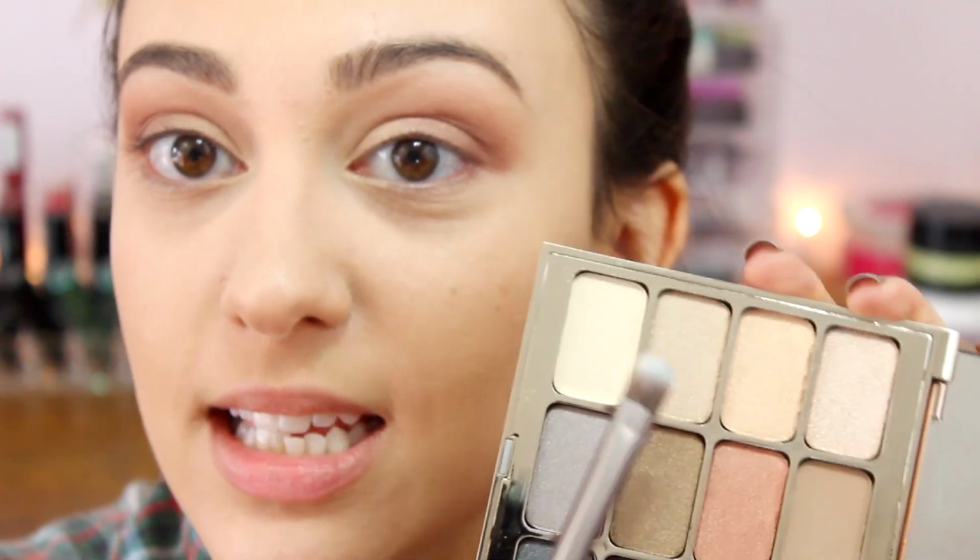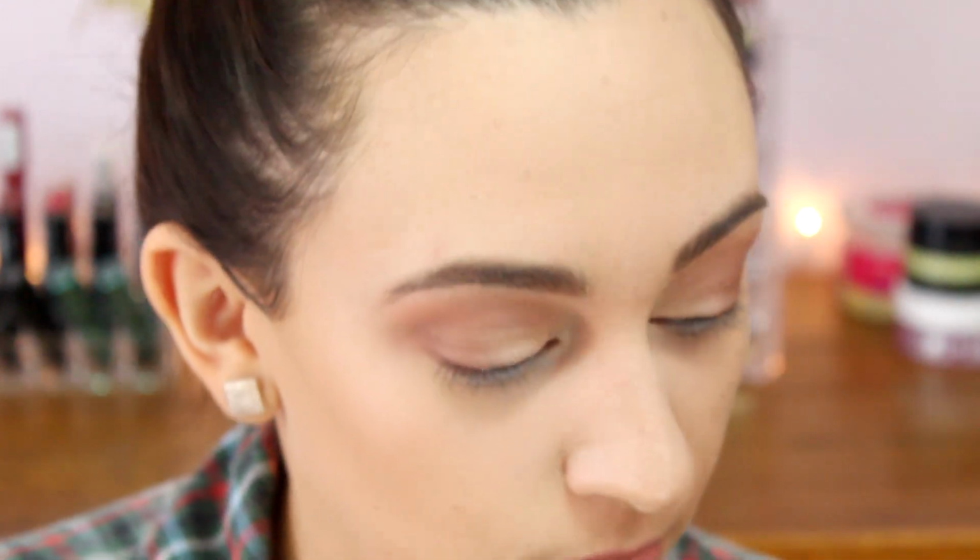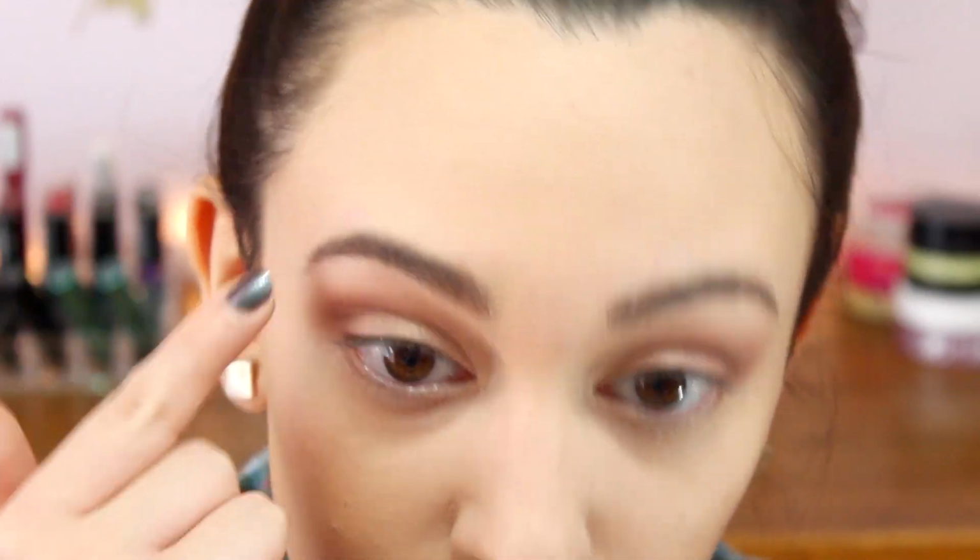Okay, I lied. The final step for my eyelid is going to be taking this matte vanilla color, which is called Chenosis, and putting it under my brow bone. I'm just going to go ahead and wing out my eye using the Maybelline Gel Eyeliner in black. So to finish off the makeup look, I'm going to take this olivey green golden color, which is called Go Lightly, and apply it to my lower lash line.